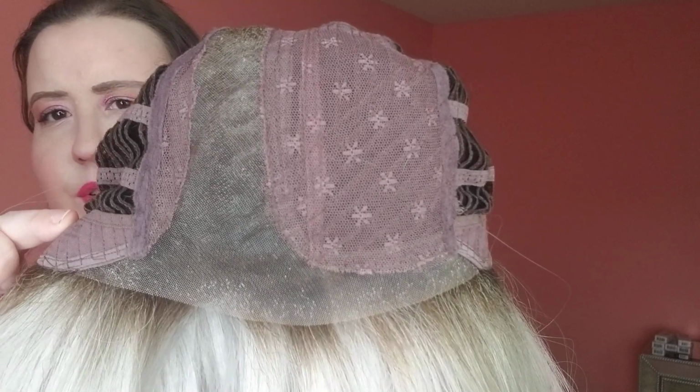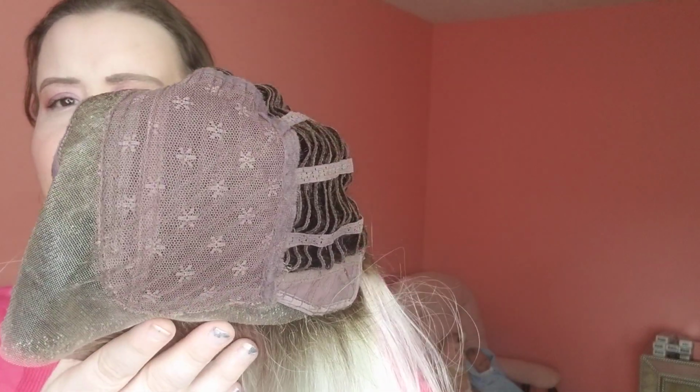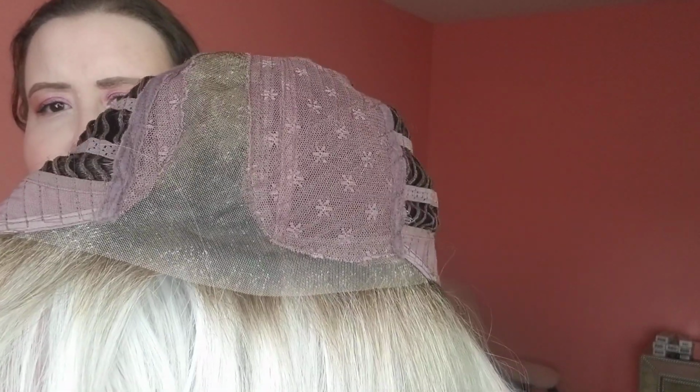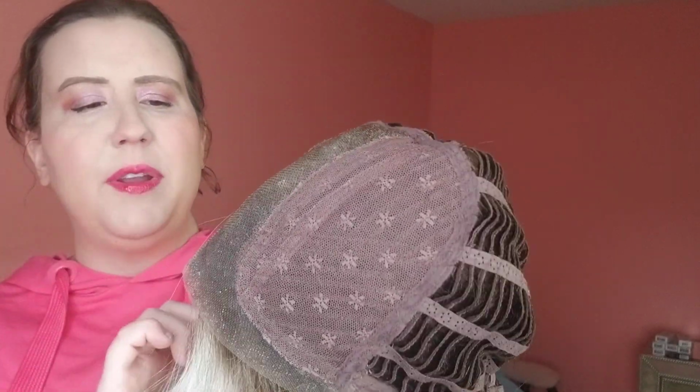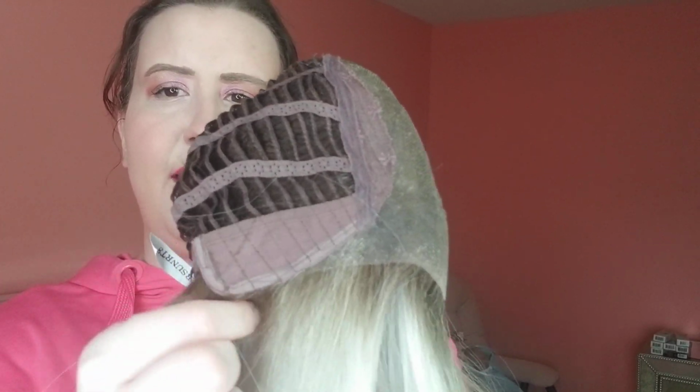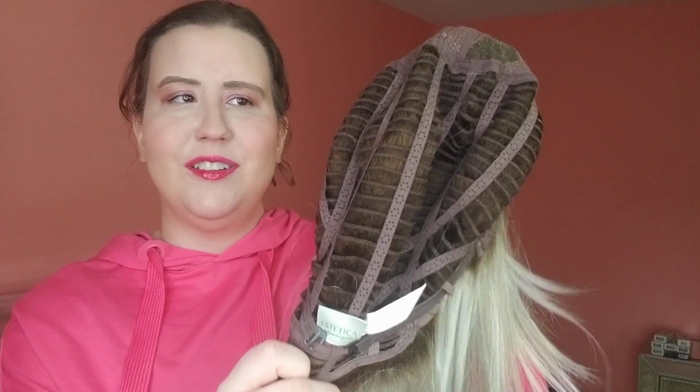Impeccably done. It's beautiful. You've got a mono part, and then you've got this part here that's the rose lace that covers the rest of the wig. So it's a beautiful lace front. You could definitely style it away from the face. Then we have the enclosed bendable ear tabs with, I guess, metal stays inside. We've got a nice open wefted cap, lots of stretch.